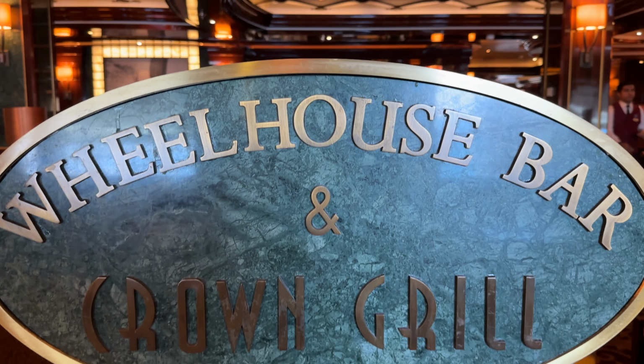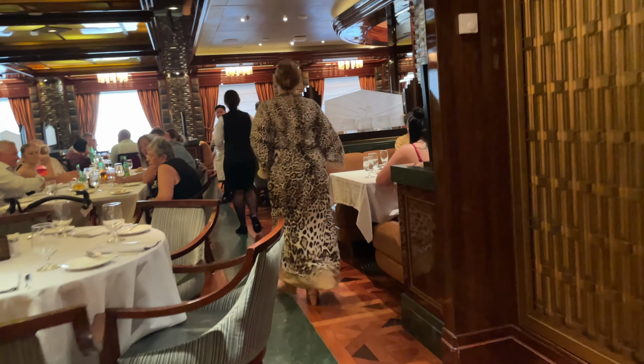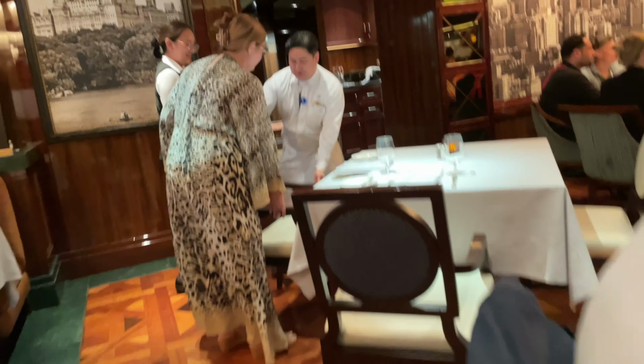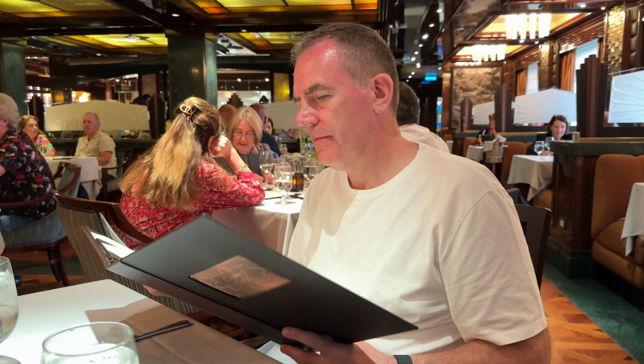Our last dinner on board was in Crown Grill, the onboard steakhouse and another of the speciality dining restaurants. You can find it behind the Wheelhouse Bar on deck 7. We were greeted warmly and shown to our table. No window seat this time.